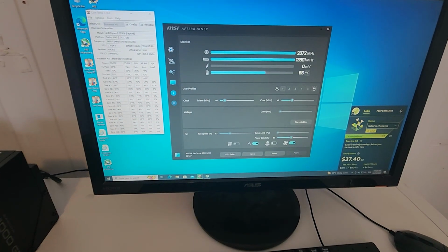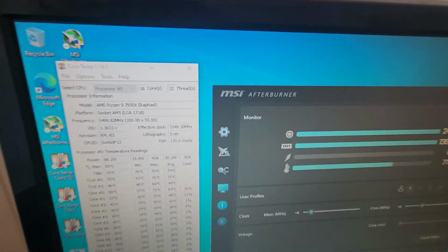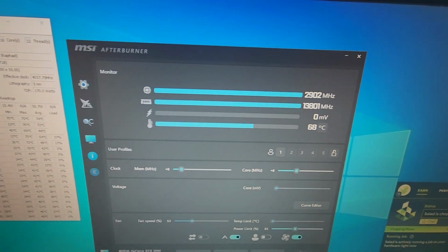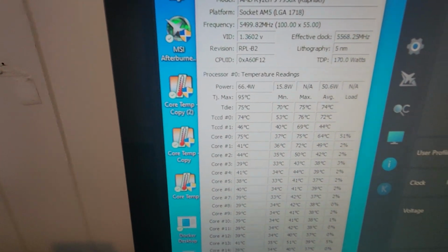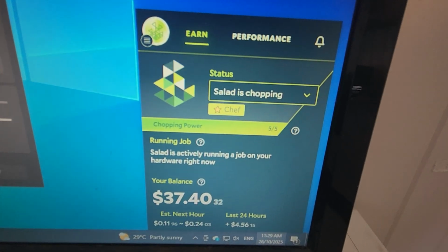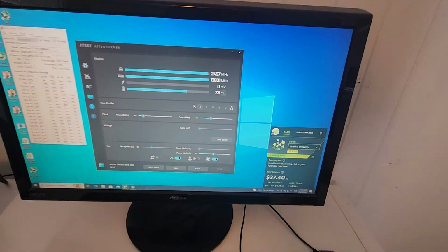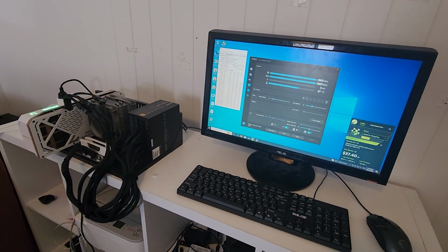Now over here on the main PC, a couple of little programs I'd recommend: MSI Afterburner and Core Temp. This is going to let you monitor your temperatures, fan speeds, powers, all that sort of stuff, and see how warm your CPU is running. So right down below, we've got it chopping away right now, up to 24 cents an hour. So earnings have definitely picked up, but I also need some input.